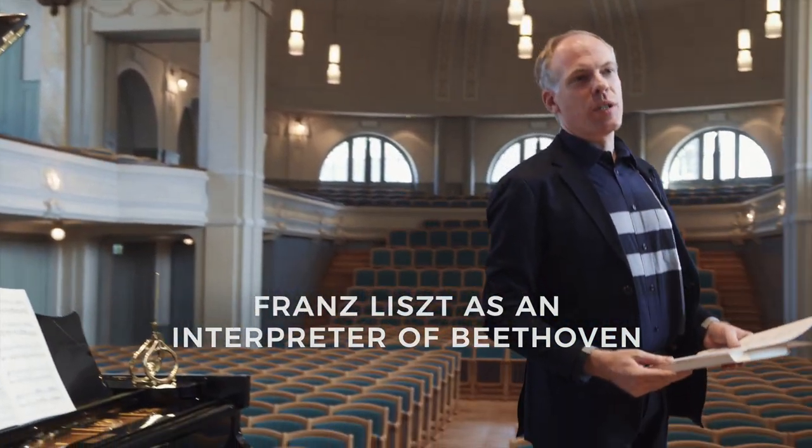Franz Liszt is one of the most important Beethoven performers in the 19th century, as a pianist and as a conductor. Starting in 1842 in Berlin, he repeatedly and regularly conducted Beethoven symphonies. For many of those concerts, there are press reviews, and it's very interesting to see that surprisingly many of those reviews bring up the aspect of tempo.